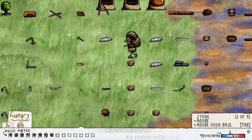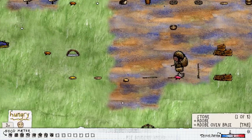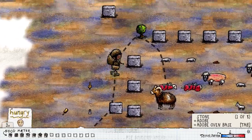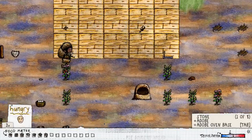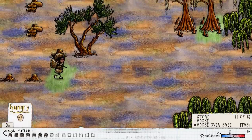Now, what do we need over here? What do we actually want to get? Well, I kind of want to get a knife. I don't think there is a knife anywhere around us. And we do want to... okay, we definitely do have a knife somewhere. Do you want to make another one is the question. I kind of do. Honestly, kind of do. Let's go make a knife. Just so we can cut the sheep on our own.